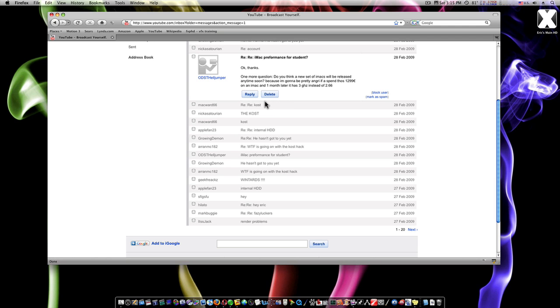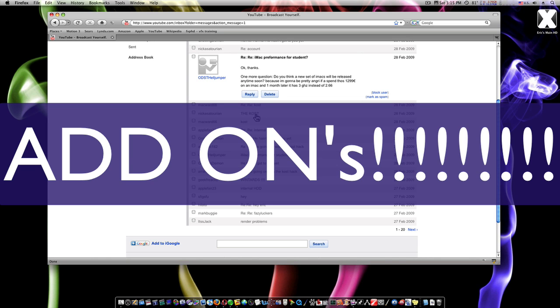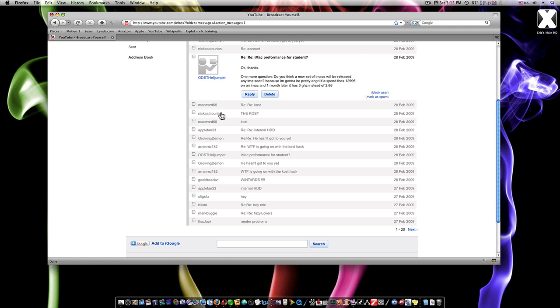Besides its usability, its user base, which is used across all three platforms from Linux to Mac, and that's one good thing it's got going for it. Another thing it's got going for it are the add-ons. Now, Safari has add-ons and stuff, but they are nothing like Firefox.